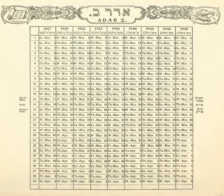Ethanim, seventh month, literally, strong, in plural, perhaps referring to strong rains. 1 Kings chapter 8 verse 2. And Bul, eighth month, 1 Kings chapter 6 verse 38. All of these are believed to be Canaanite names.